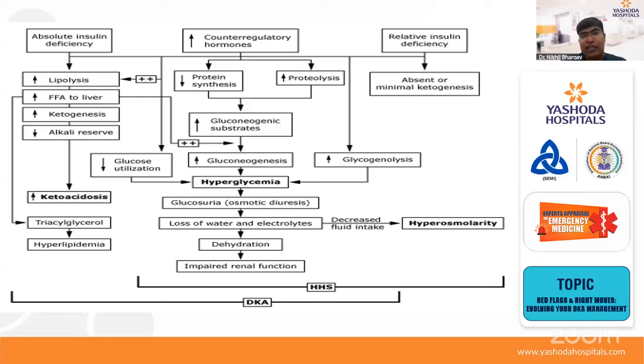You can see here I've written two components, DKA and HHS, hyperosmolar hyperglycemic state, and usually there is overlapping of symptoms. So a diagnosis is clearly important. The differentiating factor is more of ketoacidosis in DKA and more of hyperosmolarity in HHS. It is important to differentiate, as the management is also slightly different. But we are going to focus on DKA today.